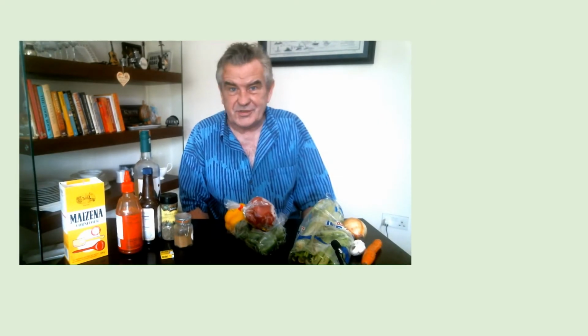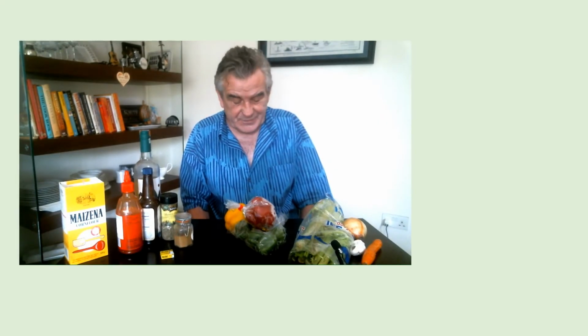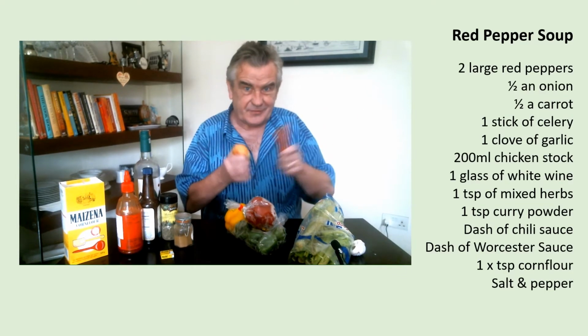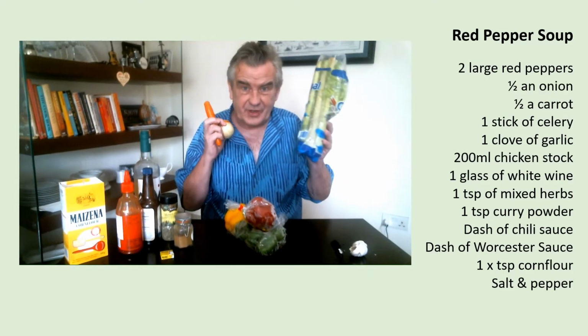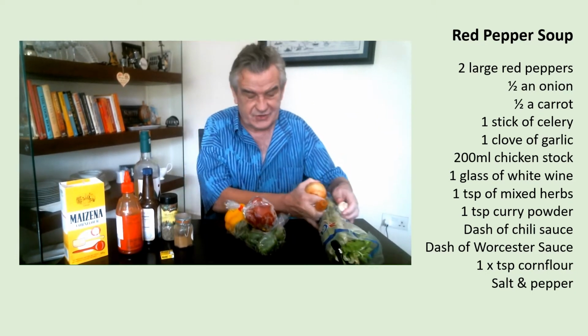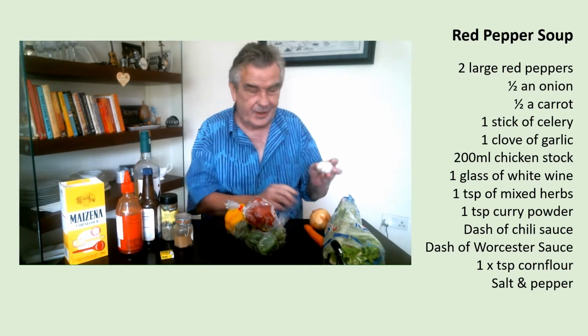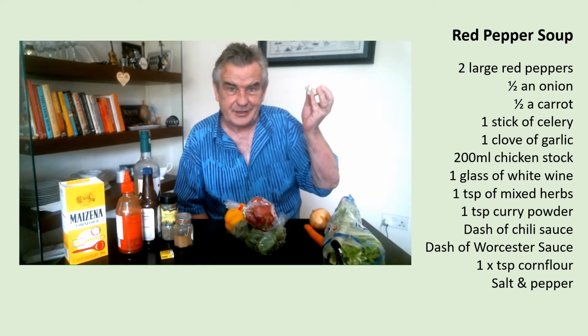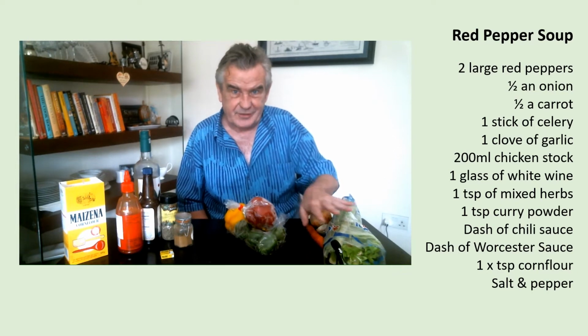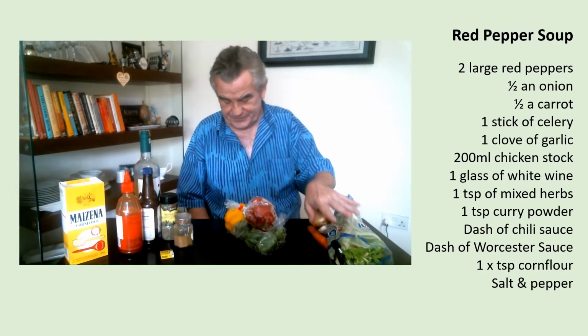Okay, so first up is our pepper soup. For that, I start with my usual base of onion, carrot and celery, chopped up very small, fried in a pan with a little oil for about 10 or 15 minutes, and then add crushed garlic and keep on frying for another 5 minutes or so. So that's all cooked off and softened.